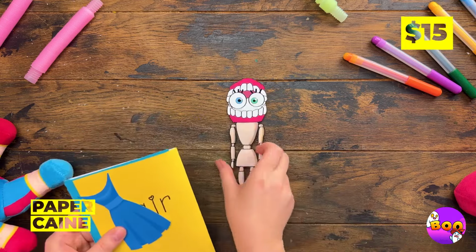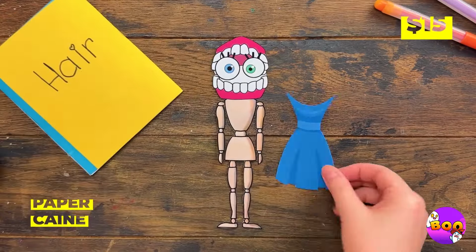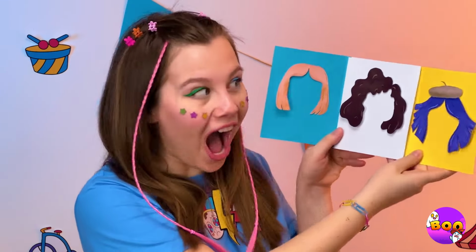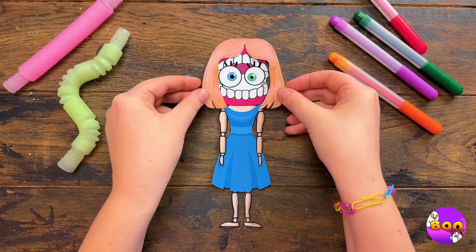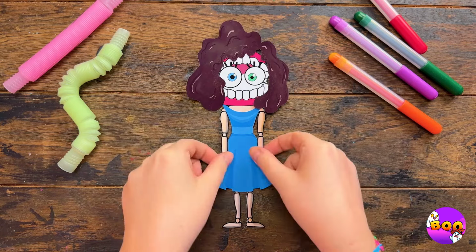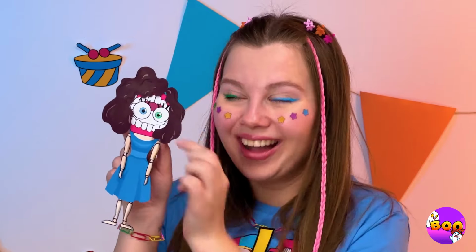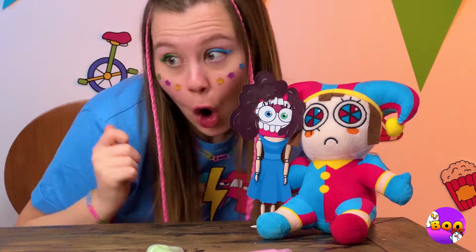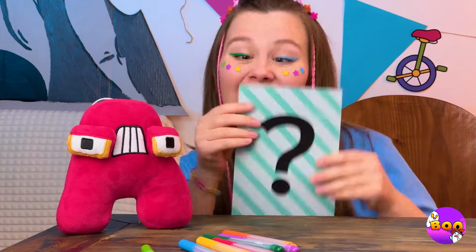It's a cane paper doll, complete with a new outfit. And look at this selection of hair. Let's try them all. Ooh, the perm look it is. Here, Pomni. Now for A's surprise.